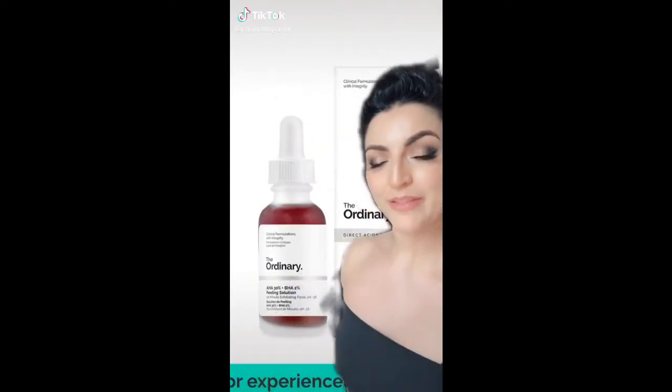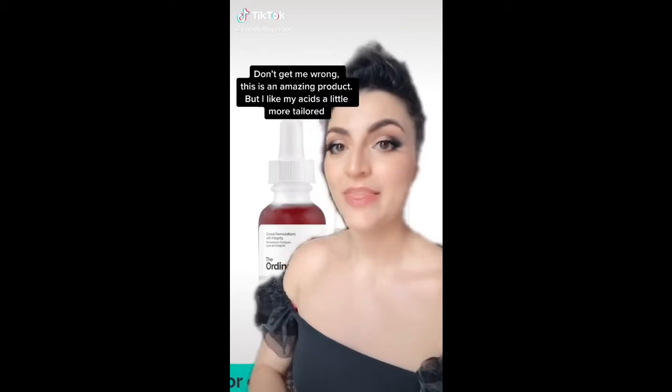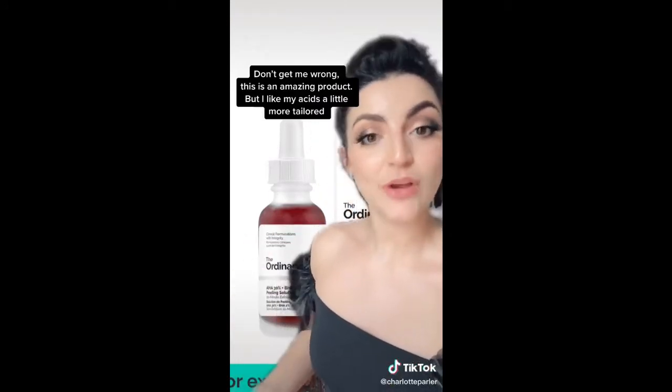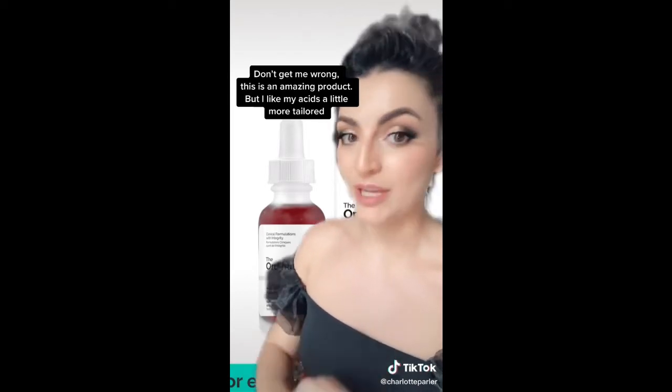Exfoliating masks that are better than the ordinary solution. Don't get me wrong, this is a fantastic acid and it's very cheap. But if you want to support a small business and try something that's a little bit more tailored to your skin, you might see some better results.